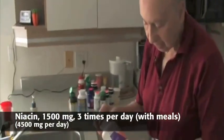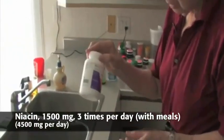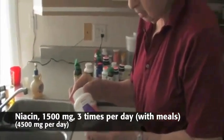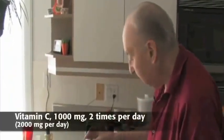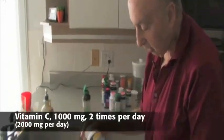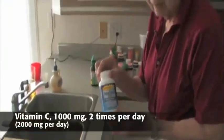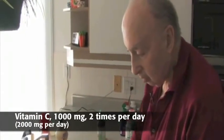There's my favorite, niacin. These are 500 milligram tablets of niacin. This is a bottle of 500. And I take 3 of these 3 times a day. Vitamin C, especially made in the States by a friend of mine who owned his own company called Energen C. I take 2 grams a day. 2 pills at noon and 2 pills at supper time.